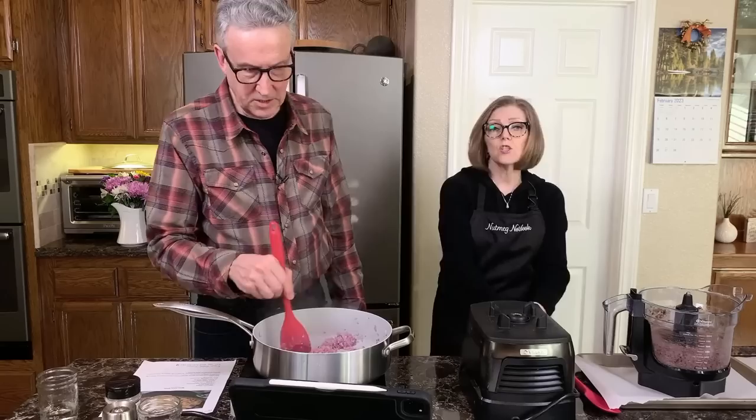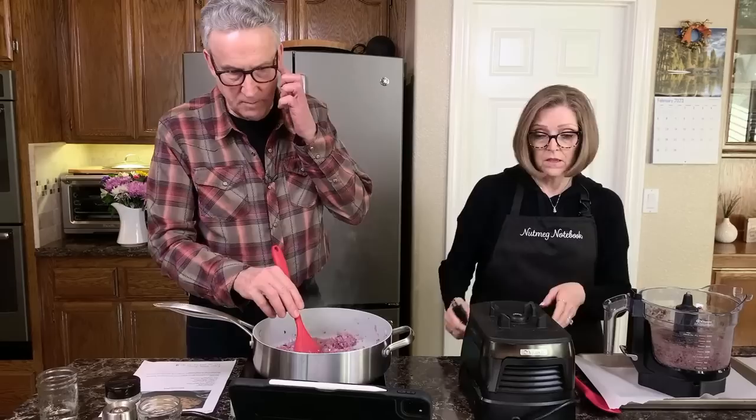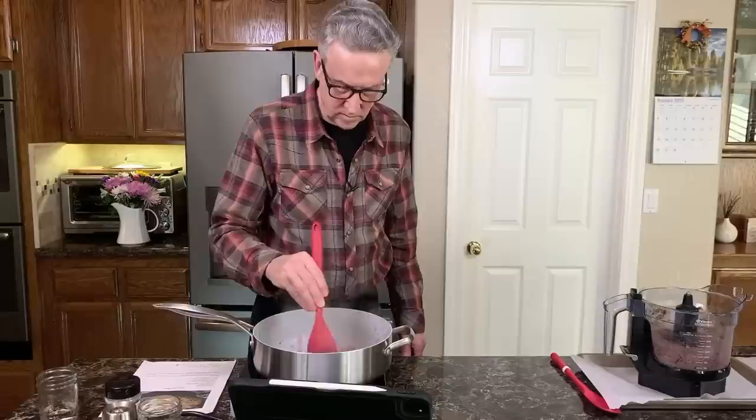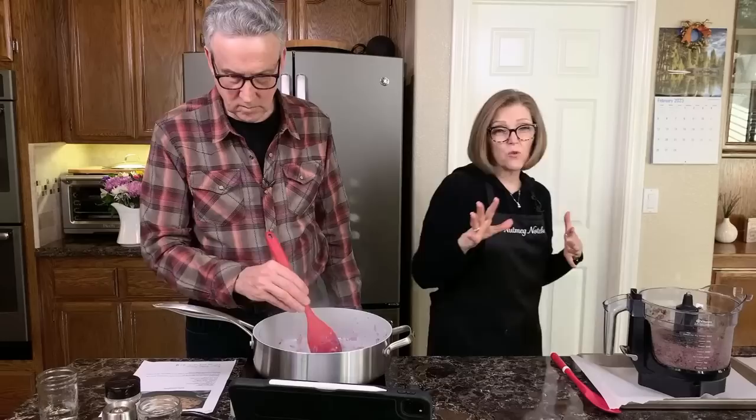Yes, someone's asking about tempeh. Never bought it before. Are there different types of brands? Does it need to be rinsed, et cetera? No, I don't rinse it. And there's lots of different brands, and you have to check. If you need gluten-free, you have to check, because some of them do have gluten in them. And with all soy products, we do want to try to get organic.